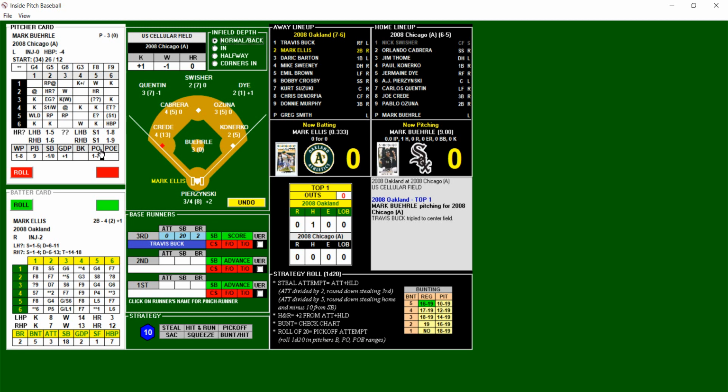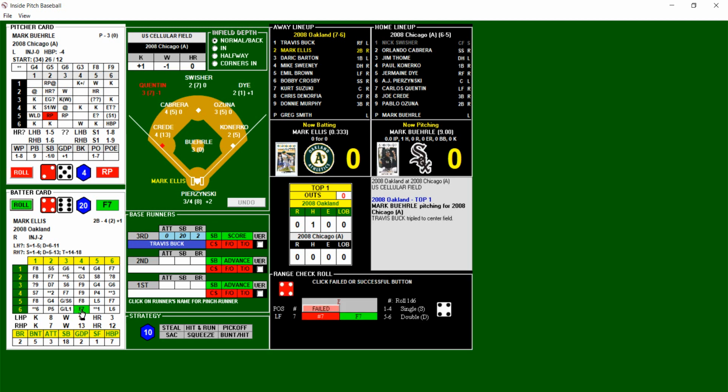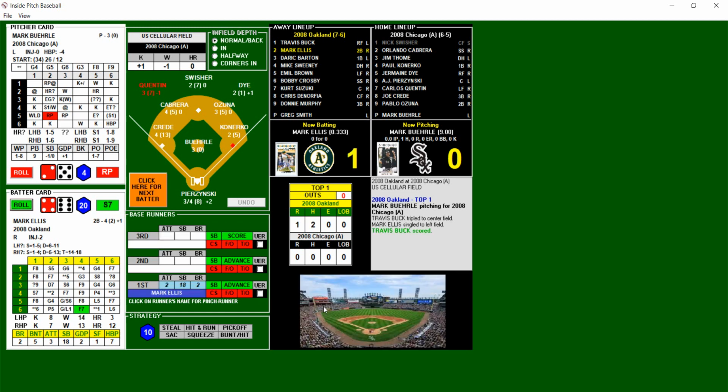And with that, Mark Ellis, batting .333, steps up. Strategy rolls a 10. Here's the pitch. 2-5. That's going to be a range play. 4-6. Flying ball to Quentin. Quentin's range is on a 1-3. That's a 4. That's going to be a base hit for Ellis. That's going to drive home Buck. And with that, the Oakland A's strike first here in the top half. It's 1-0 Oakland.